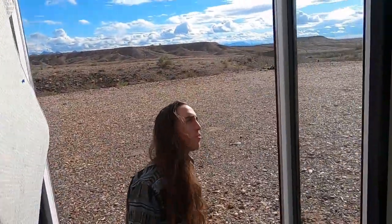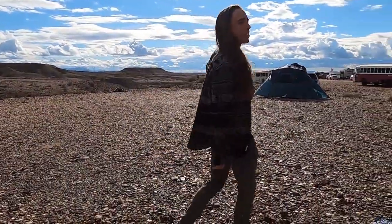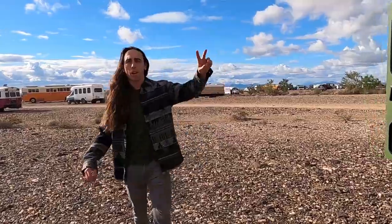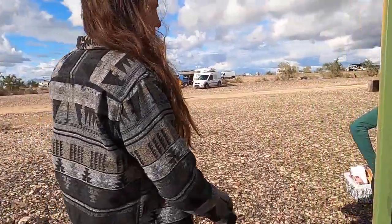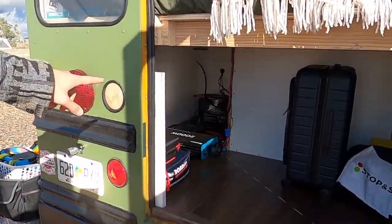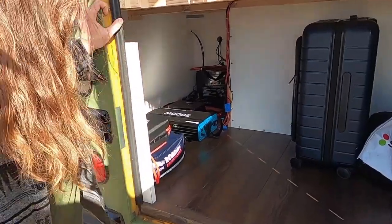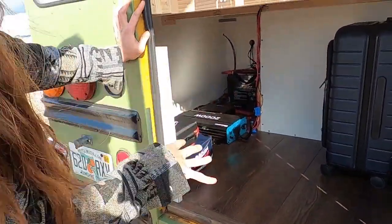We have 2 solar panels, each 100 watts, on the roof. Two solar panels, 100 watts each. And then we have 2 100 amp hour lithium batteries back there, as well as the charge controller and a 2000 watt inverter. And right now, another thing, it's taking up a lot of space.